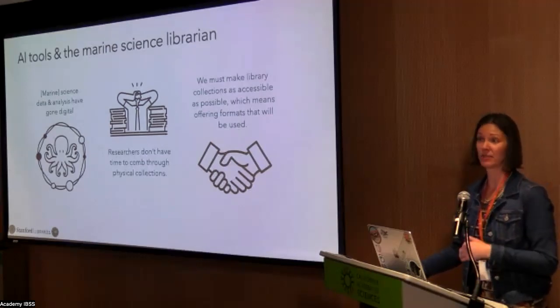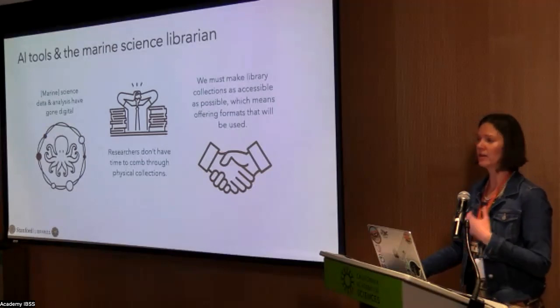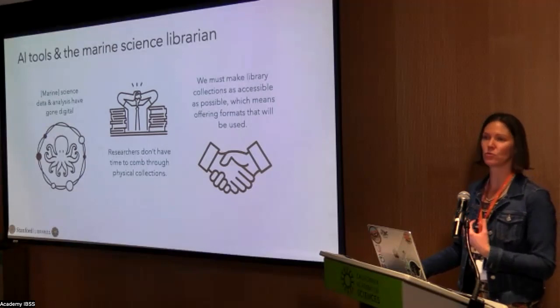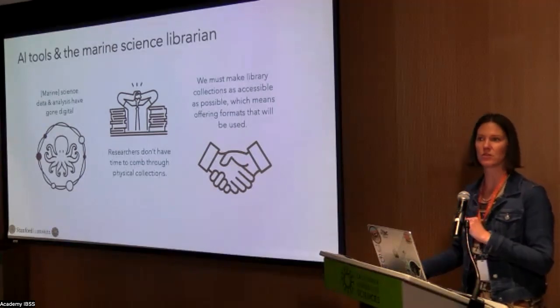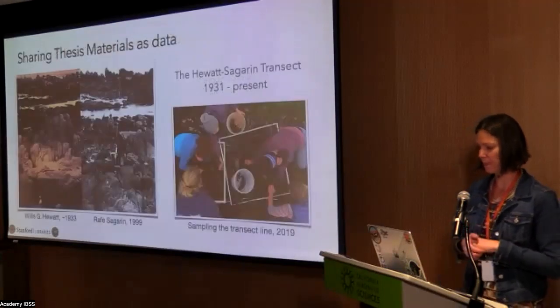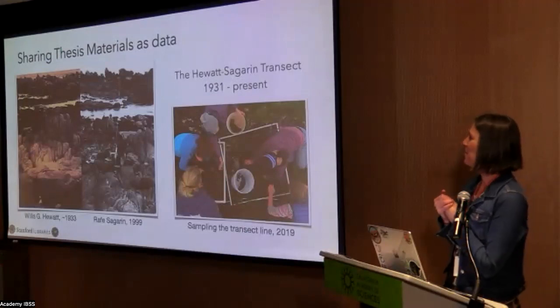Sometimes scanning is enough. Sometimes that's the best we can do, but sometimes it's not. And when it's not, I hope we can all be curious about what tools we can use or what tools we can develop to get the transformations that we need for our research community. So let's get into some examples. This is the fun part.